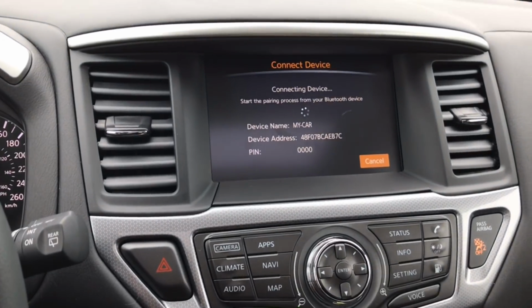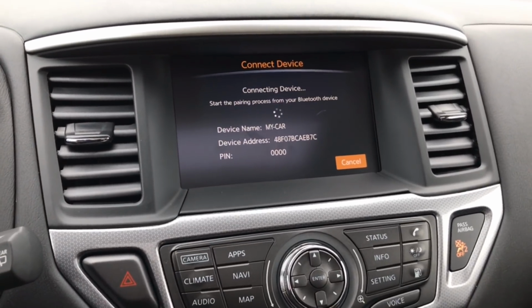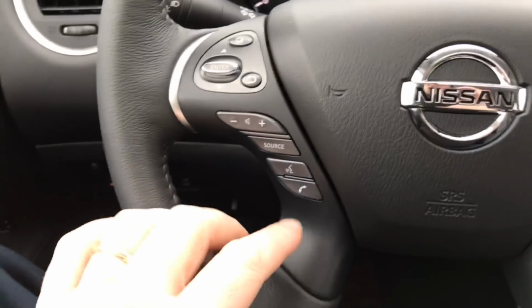This is typically something that we would go through and help you set up right at the dealership, but if you're looking to set up a second phone, or you've got a different phone, this is how you go about it. So we're going to cancel it here at the moment. And we'll go back. We'll get over to that screen in just a moment.